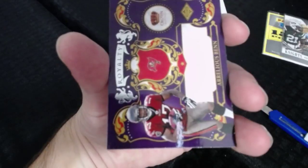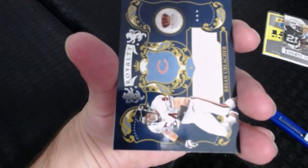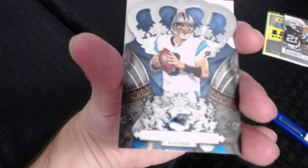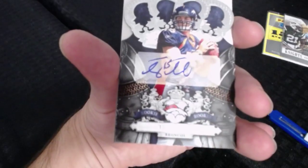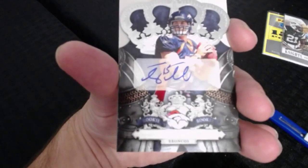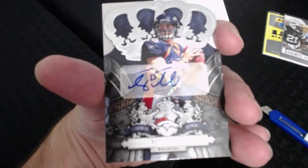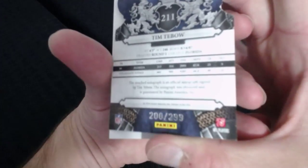Of course, Seattle. Aqib Talib for the Bucs. Brian Urlacher for the Bears. Matt Moore, Carolina. And then how about a Timmy Tebow rookie auto, sweet pop? Again, 2010 is the year you get Tebow, Eric Decker, Andre Roberts, and Demaryius, all three as Broncos. Seathart, that's you, brother. Nice hit on a Tebow. Still worth a pretty penny, 200 of 299.